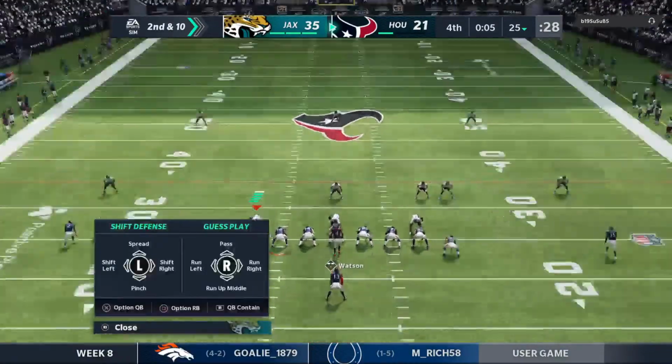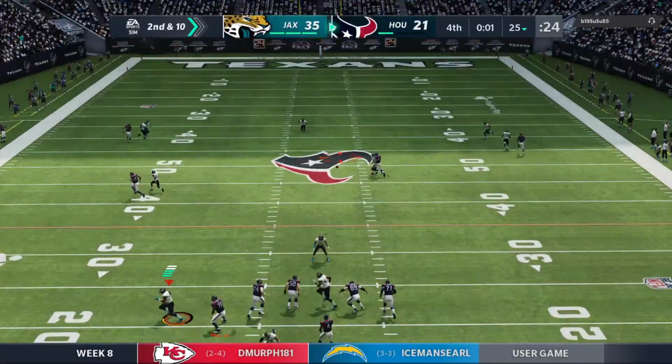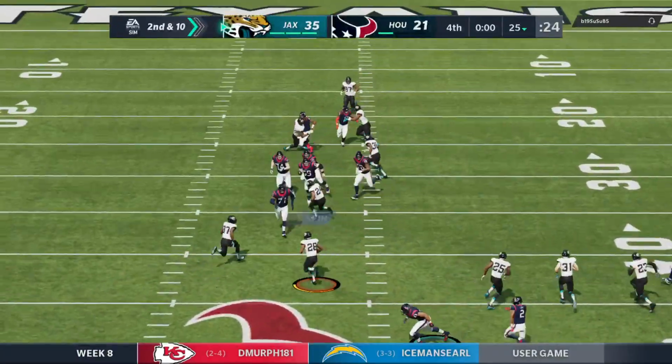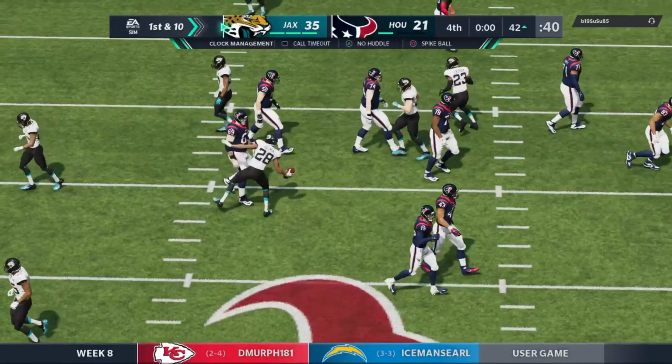An incomplete pass leads to 2nd and 10 from the 25. One last throw here for Watson. And this is intercepted, and that should do it. He's picked off just shy of midfield, and that will write a finish to this ball game.